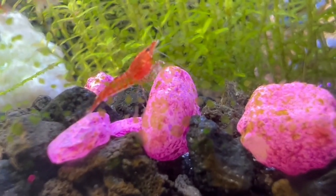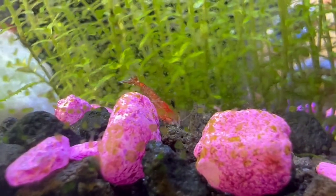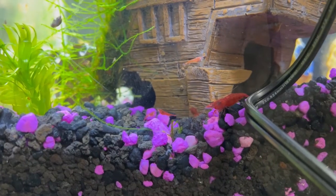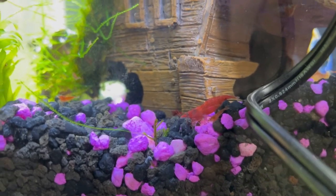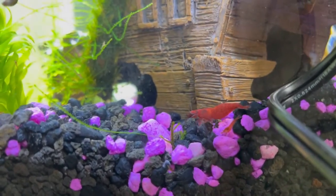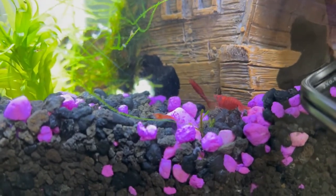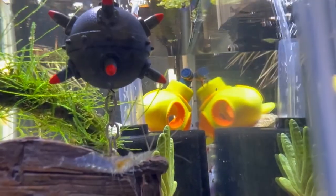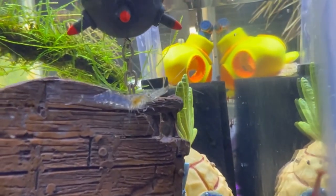This is what they do all day long. Just pick at the bacteria and the algae growing on all the stuff. Oh, okay. So there's one of the big females next to all the little ones. So these are all the species of shrimp called Neocaridina, or the red cherry shrimp. But then I also have this one other one. This is a ghost shrimp. You can see it's all clear, it's like a ghost. You can see exactly what it's been eating.